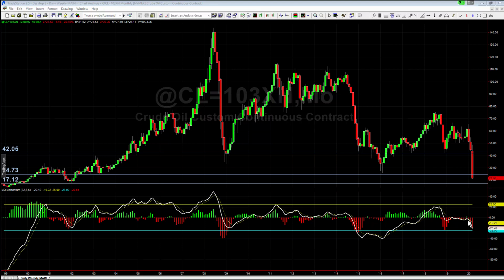And just like we've talked about previously in other videos, we had that one green finger setup, which is where we have that one green histogram bar that shows up like we did right there. Same thing we had back here before the big flush. It doesn't happen often, but when it does, it's definitely worth taking note. It happened on a weekly basis in the ES before we tanked in the S&P the past several weeks.